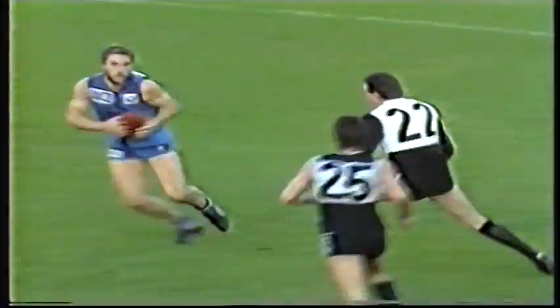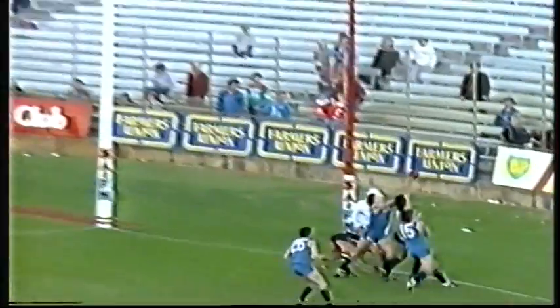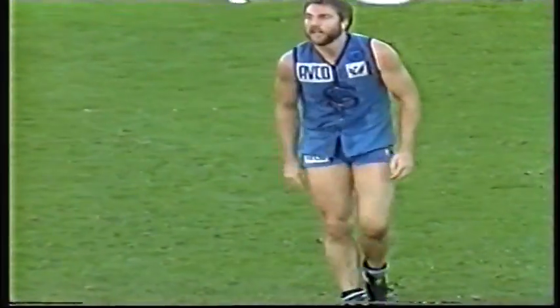Underwood again. Puts it on its way. Almost Reynolds. Here's a chance. Klomp. Klomp in the forward pocket. Two players to beat Hooks for goal, but the umpire said he's gone right across the face of goal. And in fact, the ball has gone out in the right forward pocket.